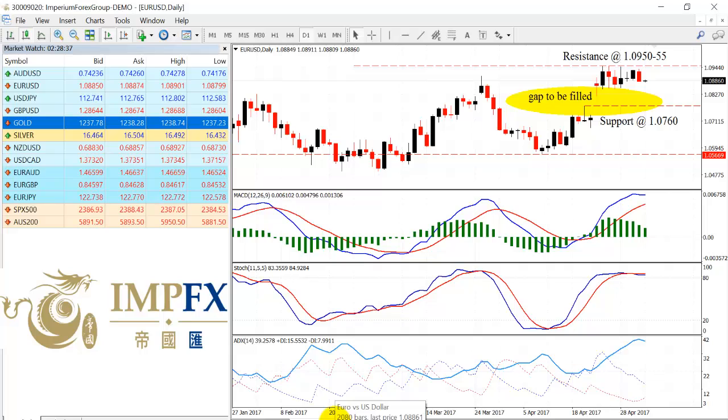The euro overnight, well, the Federal Open Market Committee voted on Wednesday for no change in interest rates, and they left their benchmark rate at 75 to 1%. Also in the statement, they mentioned the recent slowdown in growth is likely to be temporary. So what does that mean for the euro?